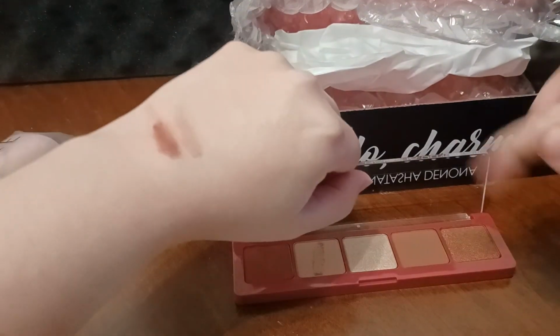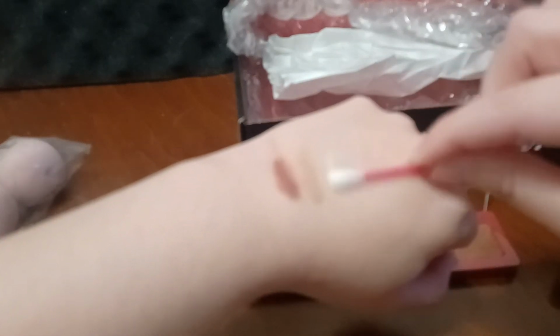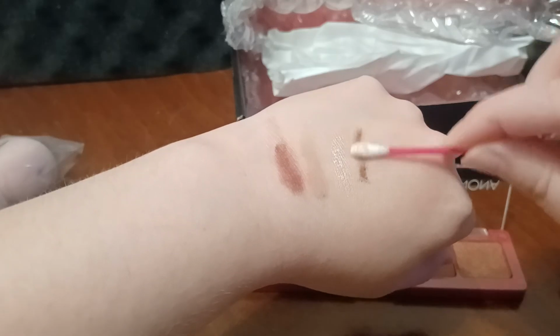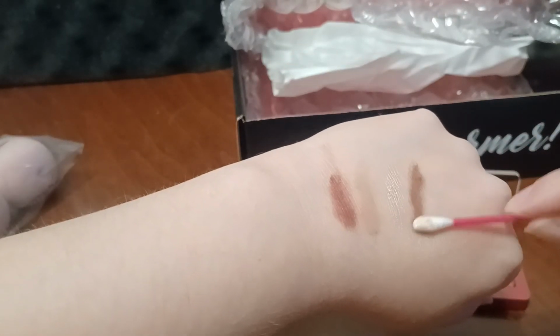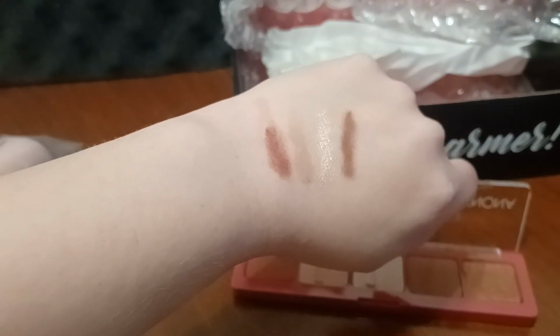Now we're going to do Monroe. Monroe is a really pretty shimmer, and they have a really great formula. There's the Monroe. It's really pretty. It doesn't show as well on here, and it is pretty subtle on my skin tone. It would look really pretty on a deep skin tone, I think. This one is Nude Vino. Go ahead and do a second Monroe. And finally, Oxide.